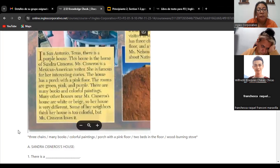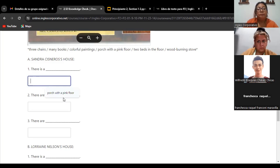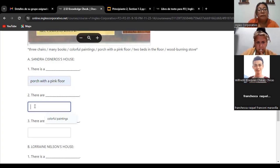According to the first reading, in Sandra Cisneros' house, there is a pink porch with a pink floor. Number two, there are many books.